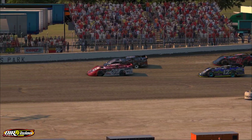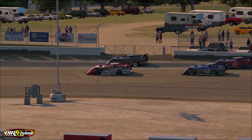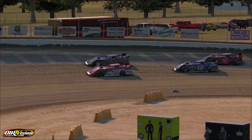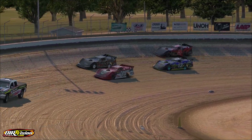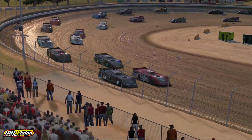50 laps, Cam, quarter-mile bull ring, top side is fast, bottom groove starting to come in a little bit. I think this is going to be fireworks all the way throughout. Yeah, absolutely, and this is going to be a good field. Everyone should be checking their egos at the door if they had them.